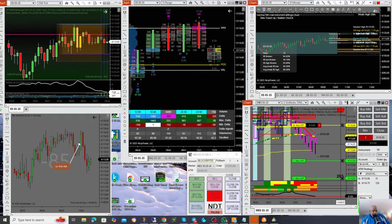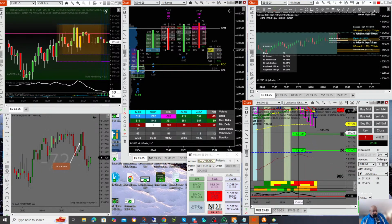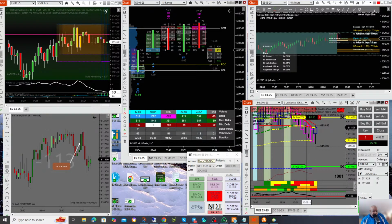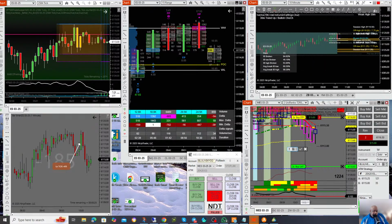Now, another thing we could add to a position at the break of this, and then move our stop to break even. Let's say we go down here and say, hey, you know what? Let's add a couple contracts here. If we break this, our stop would be moving here at break even. Let's see. We add.